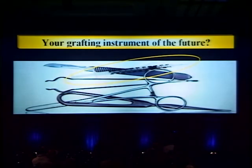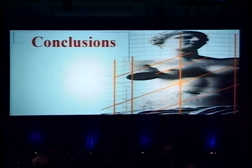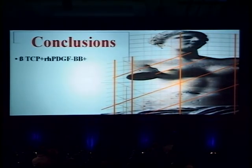So we have to ask ourselves, what are our new grafting instruments going to be in the future? And I think as far as conclusions, the combination of the TCP plus a recombinant PDGF in intrabony defects appears to be a very positive thing. The 6-month study showed that we have statistical improvement in CAL gain at 3 months, more rapid CAL gain, and it's maintained over time, that our bone growth is certainly affected by this in a positive way.